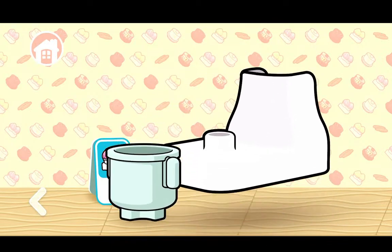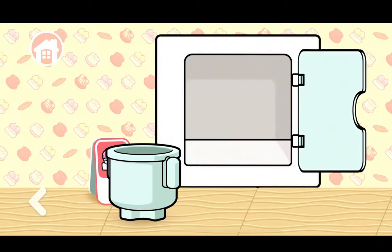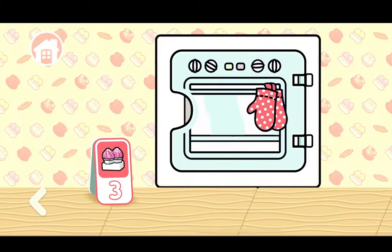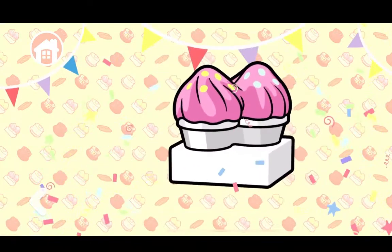Third step, we need to put our cupcakes in the oven. Close the door and wait. And here are our cupcakes.